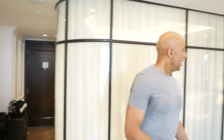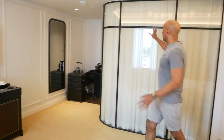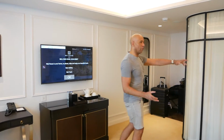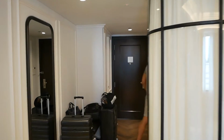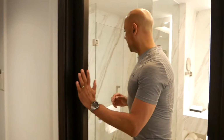So actually, if you just step back a second, Ryan, in here is the bathroom. So this in itself is quite unusual, but that is really nice. It adds a nice little touch to the room. So let's go and have a look at it. So it's a sliding door. It's all very colonial in style. It is all very colonial, yeah.